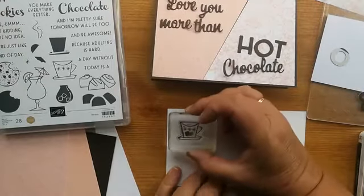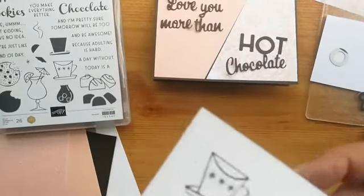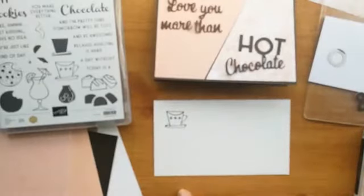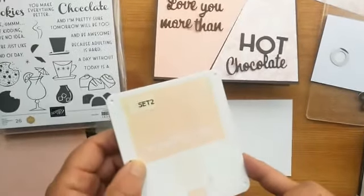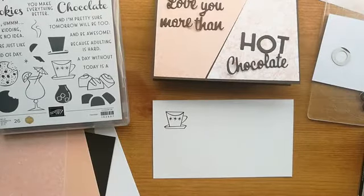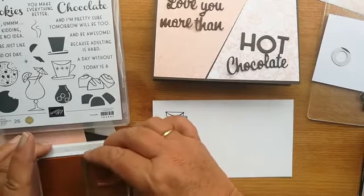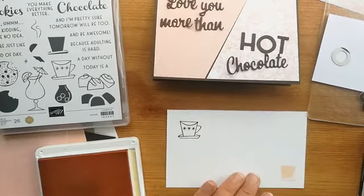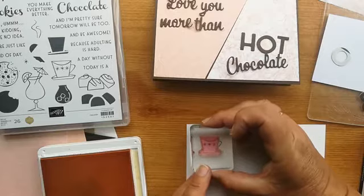So, oops, over inked that a little bit, didn't I? Okay, let me get Petal Pink. This is thick Whisper White, but it will do the job. So here is our matching Petal Pink. Oops, stuck itself to there. I'm just going to stamp it off on here so I can see. Yep, so you can see how the colour matches perfectly. And I'm just going to stamp through that gap.